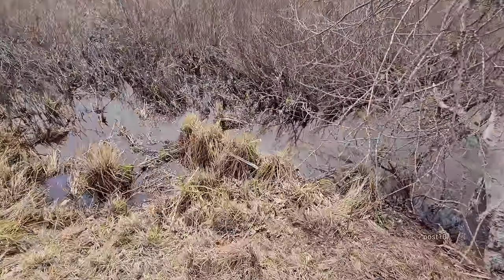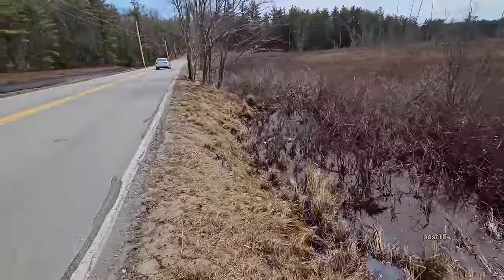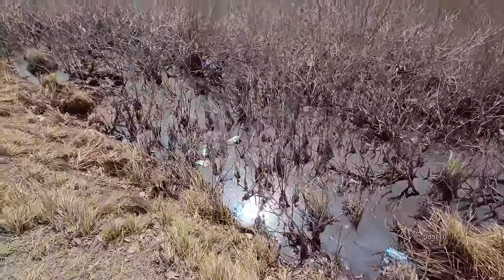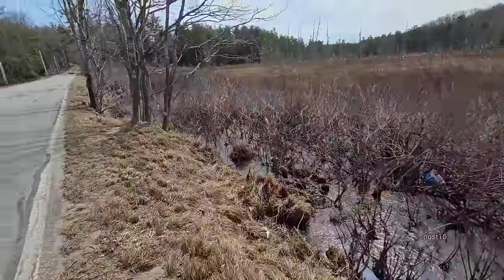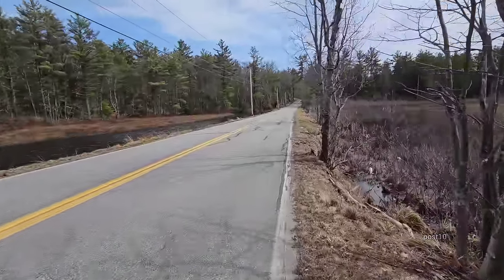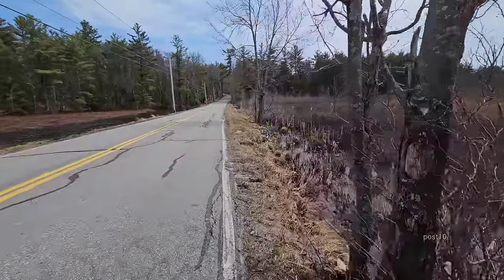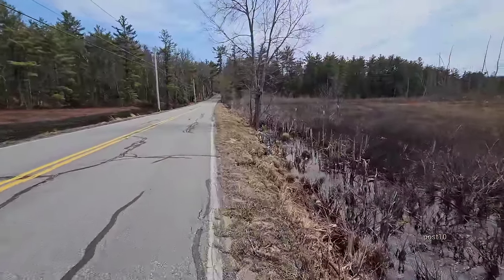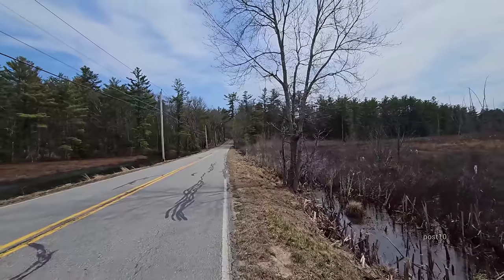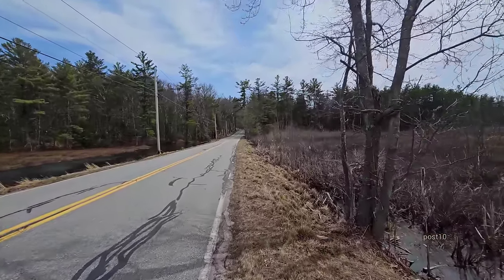All right, so the big hump in the road. Now there's no pipe here. Just a low-class individual pulled over and dumped a bunch of garbage out their window. But I want to take a walk all the way down here, because we saw that one little pipe there. There could be more hidden out here. I want to walk down to the end of the swamp. There's another little low spot with a crack going across. That's another potential pipe.